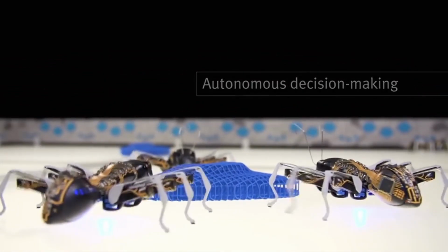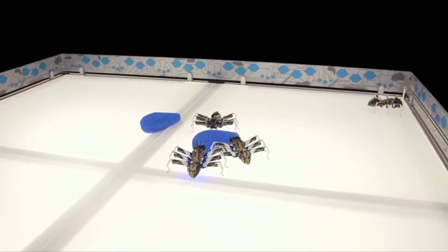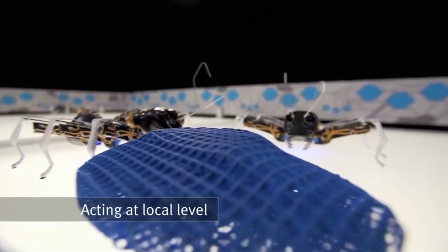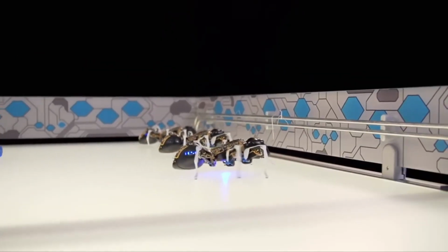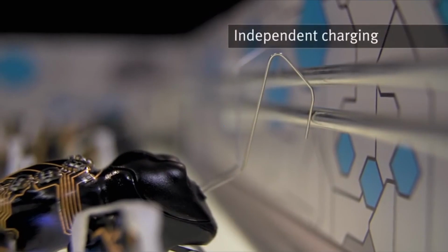The artificial ants move an object across a specified region by working together to apply combined forces of pushing and pulling. They can move loads that would be too heavy for a single ant to carry, because they have figured out how to divide up the work.